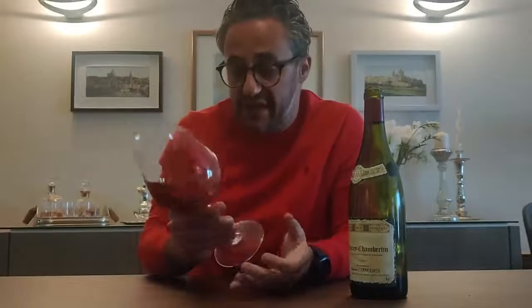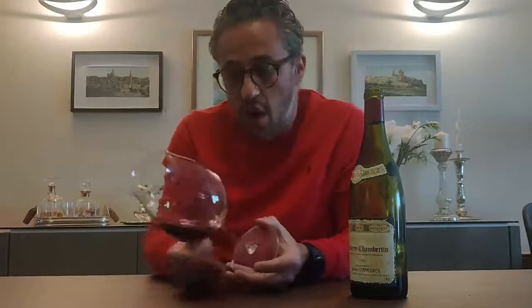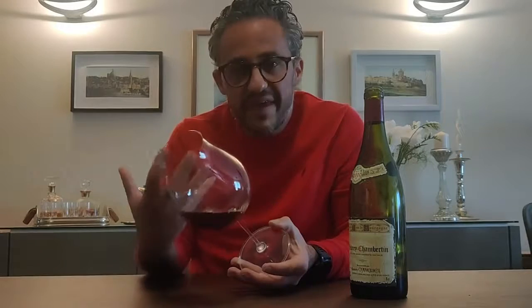Perfect. It's so velvety, so silky in the mouth, really smooth, and it's quite a brownish wine. So the color shows a lot of age on it, and yet even in the mouth it's still fruitful. It's still bursting with a lot of flavors. You still get the fruit in the mouth, so you still get the strawberry, you still get the cherry.